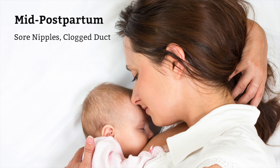Now for sore boobs. Of course, you want to be sure that you have a good latch, because that can definitely be part of this issue. But I use lavender oil. I would dilute it with coconut oil and apply it to my breast, and it really helped. Roman chamomile can also work. You can even mix a little bit of probiotic powder into your coconut oil lavender mixture and apply it to your nipples. This can really help.